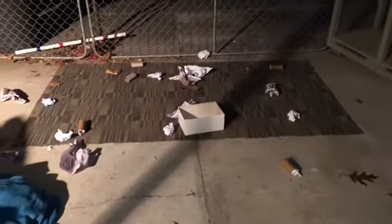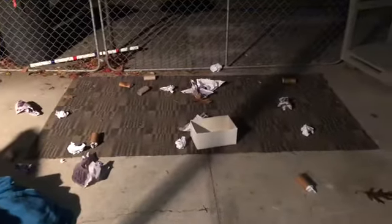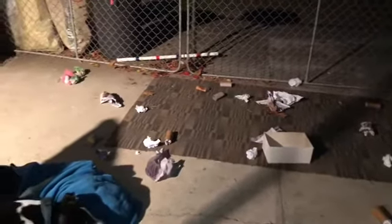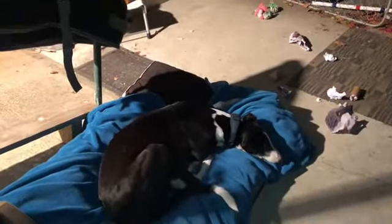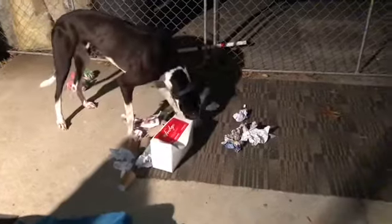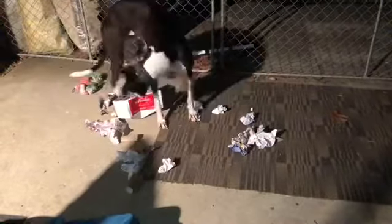Well team, that was a resounding success. This carnage took about 15 minutes for Kobe to deal to. We did have to give him a hand with the first toilet roll just to figure out how to get into that, but after that he was away. So there we go, very happy little dog and not too much of a mess. And I thought we were done, but someone did not want me to pack up his new toy. So very successful.